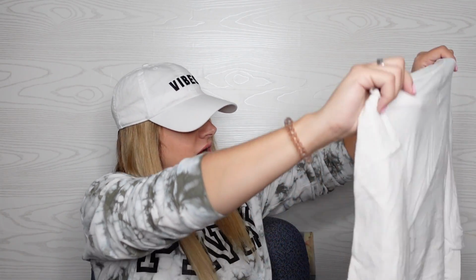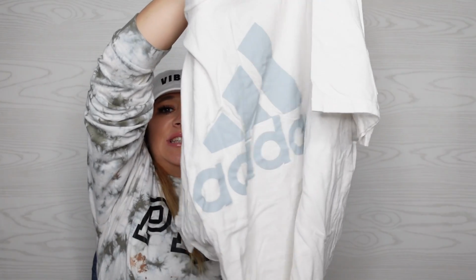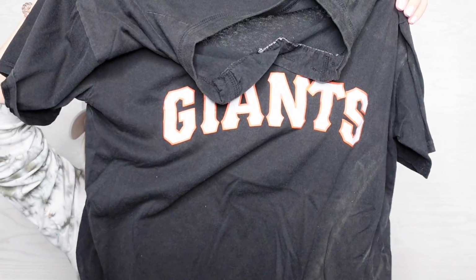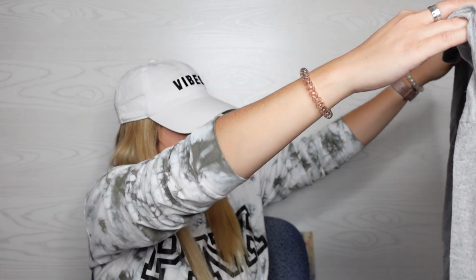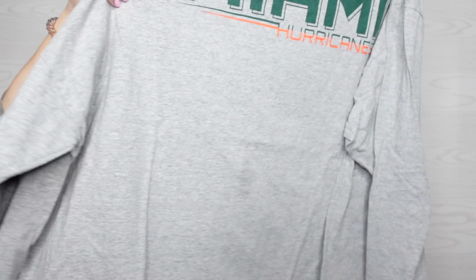Okay, we have an Adidas shirt. There's probably stains on it though. There's hair all over it. I'm so grossed out. Okay, almost done, guys. 2 more. We have a San Francisco Giants shirt. And then the last thing is Miami Hurricanes 3XL. What's up with all this 3XL size? This is huge. It's on a Champion tag though. Okay, that's everything that I got in my Goodwill Y2K streetwear box.